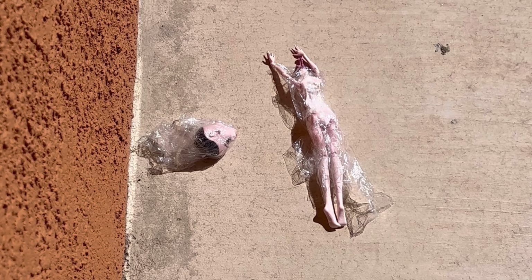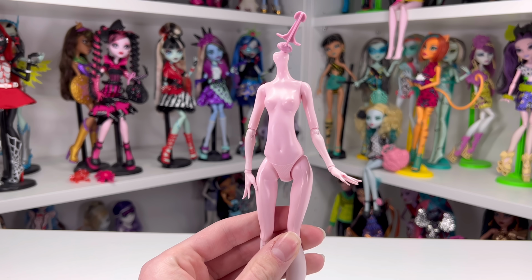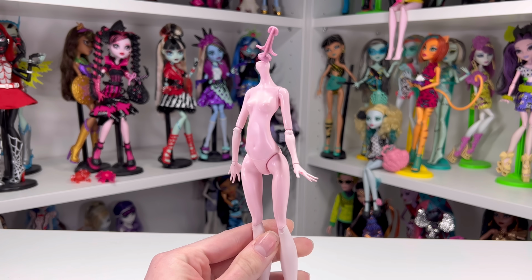It did take me 4 days to do this because Vegas decided to rain out of nowhere, but you know, that's global warming for you. But after doing this 4 different times and washing it off each time, the body is literally brand new. Look at that. There's no more staining on it at all. So it definitely was worth the 4 days of treatment.